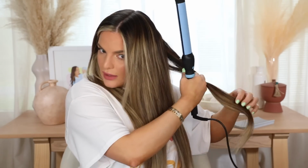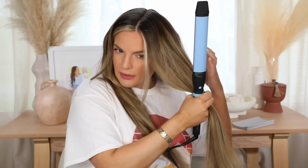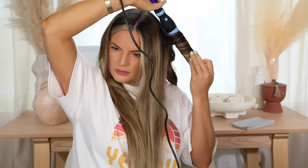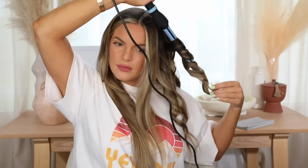Seems to be pretty quick. You guys see that wave back there? It's so crazy. But yeah, it seems to be pretty fast. Wrapping your hair around a wand is usually quicker anyways, in my opinion. In my personal experience, like the Drybar wand that I use, it's always just quicker to wrap your hair around it and go. This is what it's looking like so far before being brushed out.